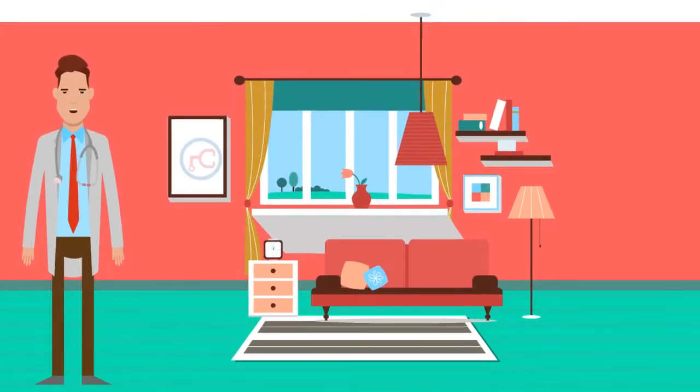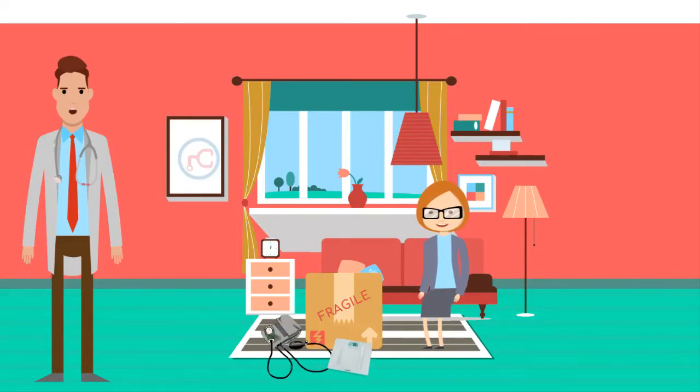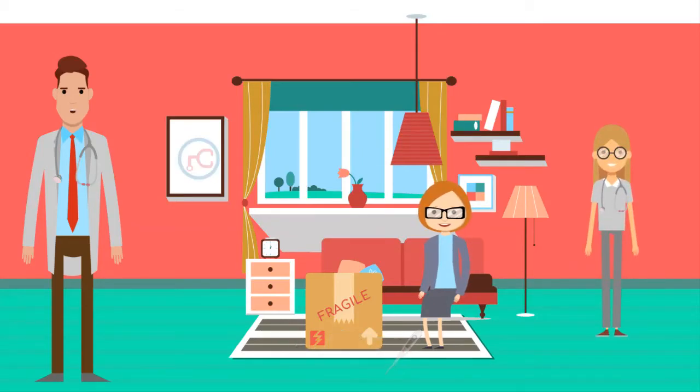The doctor takes a look at your health history, asks a few questions, then designs a monitoring program just for you. A few days later, you get a package in the mail with all the equipment you need for monitoring. It might be a blood pressure cuff, a scale, a thermometer, or whatever device your doctor recommends. After the package arrives, someone from Circulum's care team will give you a call and get you all set up and running.